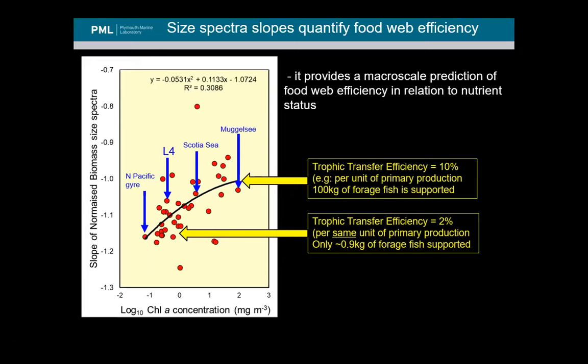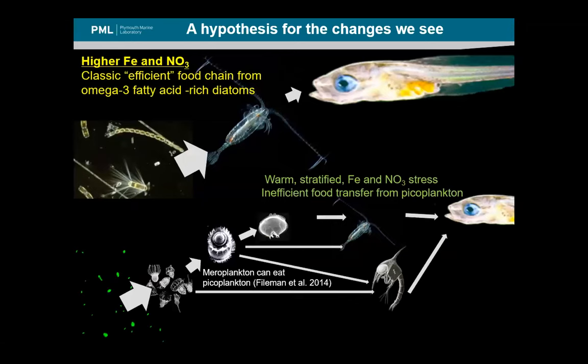So it's a double issue as you reduce the nutrient input. So to sum up, at the L4 site, we seem to have moved away from this sort of simple textbook idea of a short, efficient, classical food chain to something that is dominant.